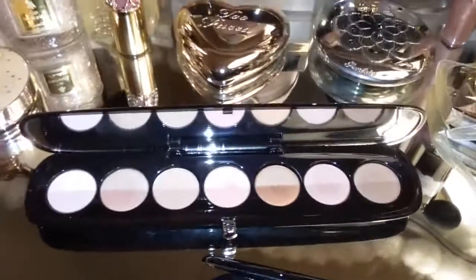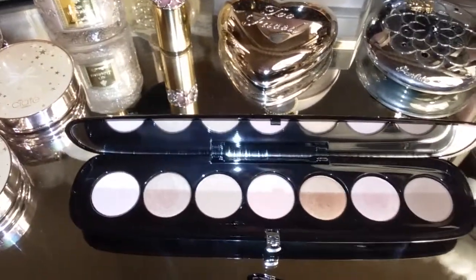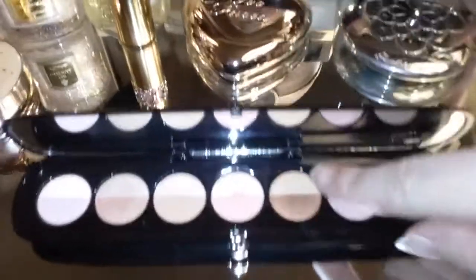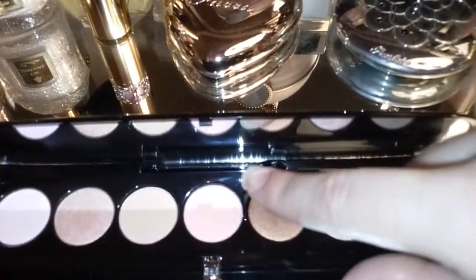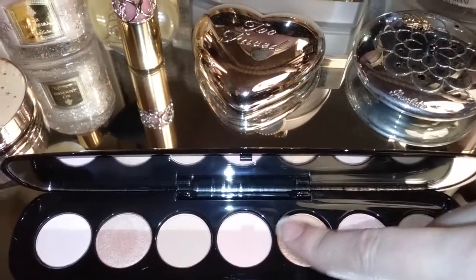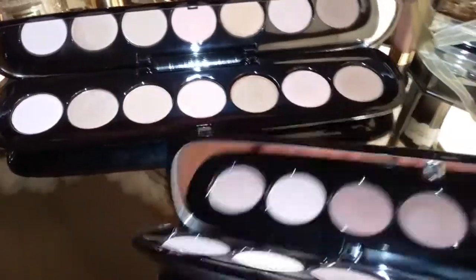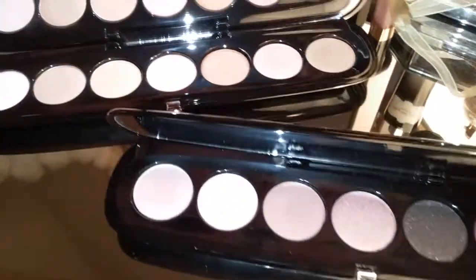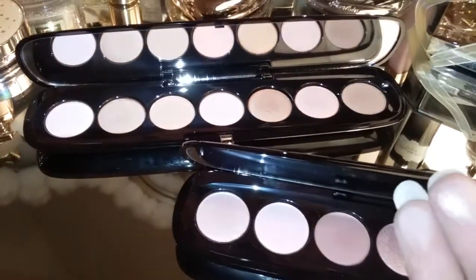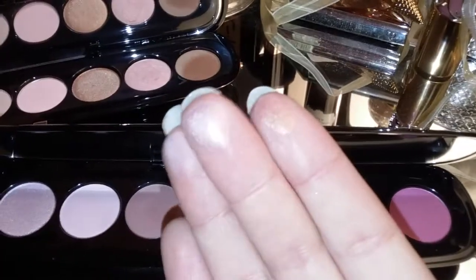Okay, so let's try. We're gonna do this really shimmery, almost metallic color. We're gonna do this bronzy golden color right here in the Lover. And then we're going to do this beautiful, what color is this? You Might. I'm going to do You Might right here. Oh, that's gorgeous. Look at this one.